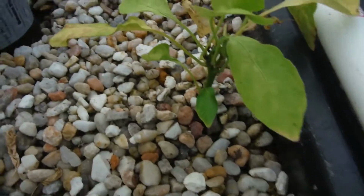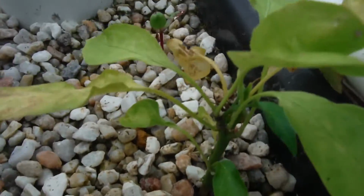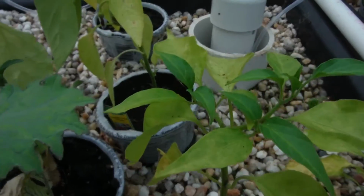My little, what would this be? This is my green bell because I topped it. Looking half decent. Another one right here. New growth is looking great. Extra room right in here. I'm going to have to plant some more stuff.